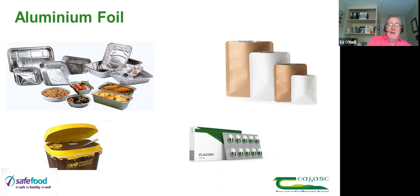It should be noted that at greater than 17 microns, aluminium foil is a barrier to all gases, so it's commonly used as a sealing application, not only for coffee, but in the dairy industry as well. On the top right, we see foil as a use in pouches. The outer layer of the pouch is paper, then we have foil, and then we have polyethylene, which is a sealing medium, used for soups, powders, and so forth.